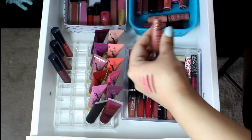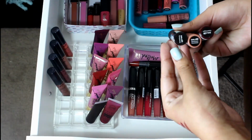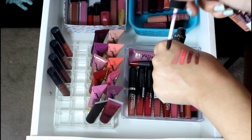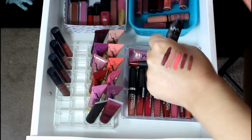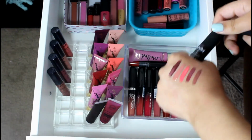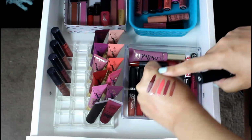And more brown toned. I have 3 NYX Soft Matte Lip Creams. And I have them in the shades Transylvania, which is my darkest one. I was considering giving this away. Not giving it away. Giving it up. Just because it does apply a little bit blotchy on me. But I love it. So I am going to keep it because it's a very, very vampy shade.